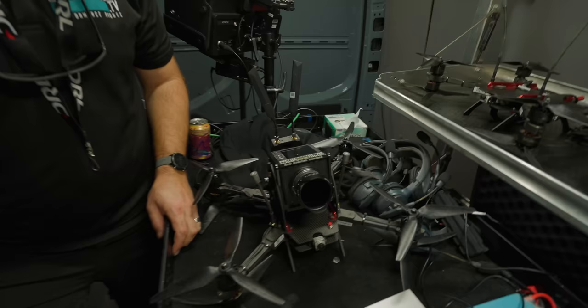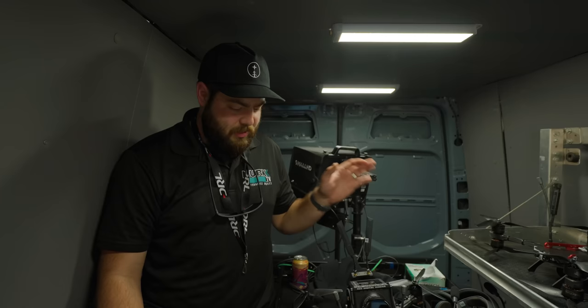This thing makes so much power. It still has a 6-7 to 1 thrust to weight ratio, even with all this weight on there.